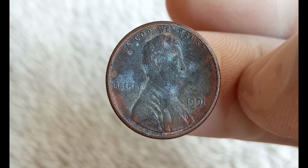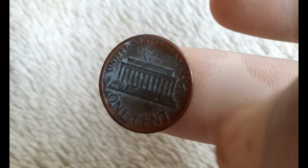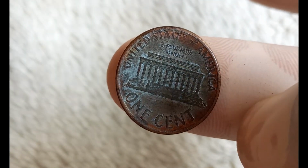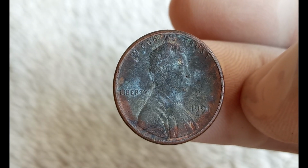Imagine a coin valued at more than $779,000. Yes, you heard that right. The Liberty 1-cent coin is turning heads in the numismatic world because of its unique features, historical importance, and rising market demand. So sit back, relax, and let us explore every detail of this amazing coin.